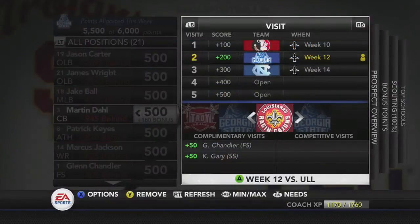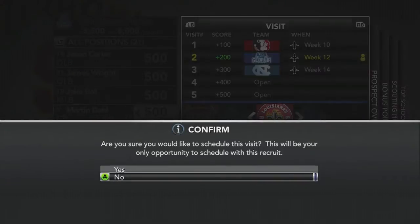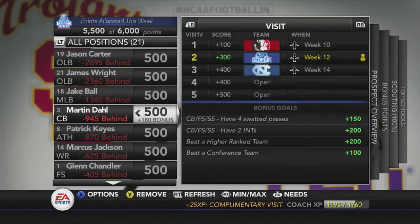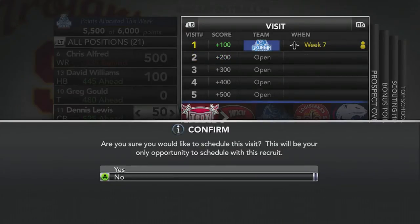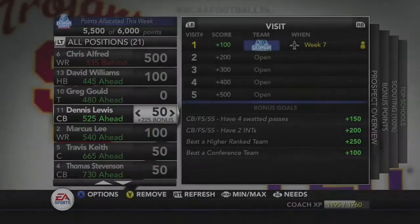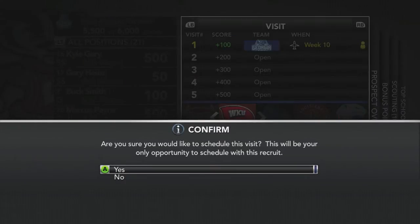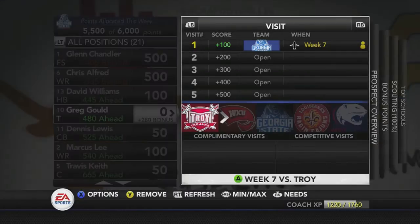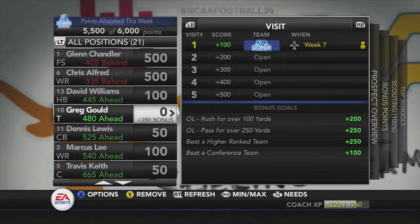And on defense, C.J. Mosley for Alabama. Into the recruiting now, Martin Dahl is ready for a visit, so we're going to go ahead and schedule him during the Louisiana-Monroe game. Denny Lewis is coming in for a visit during the Troy game here. And we're going to move on to Ronald Cantrell, the tackle here. We're going to get him in here during Western Kentucky's game. And then the other tackle, Greg Gould, is going to come in during the Troy game. And we'll schedule those ones. Nothing else really in recruiting this week.